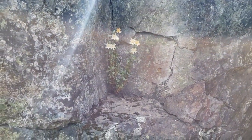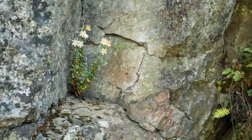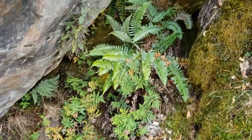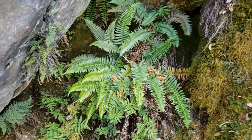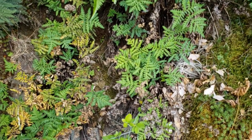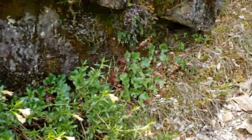Check out that monkey flower. It's getting going in that little sheltered rock crack there. And, you know, little fern community. Got the polypody fern, narrow-leaf sword fern, the lace lip fern, the goldback fern, all growing in, what, 10 square feet or something.